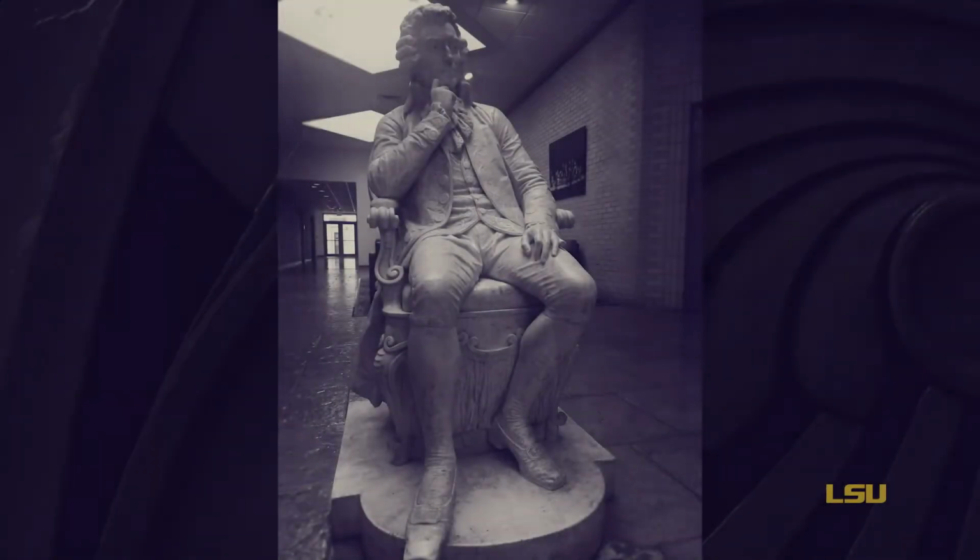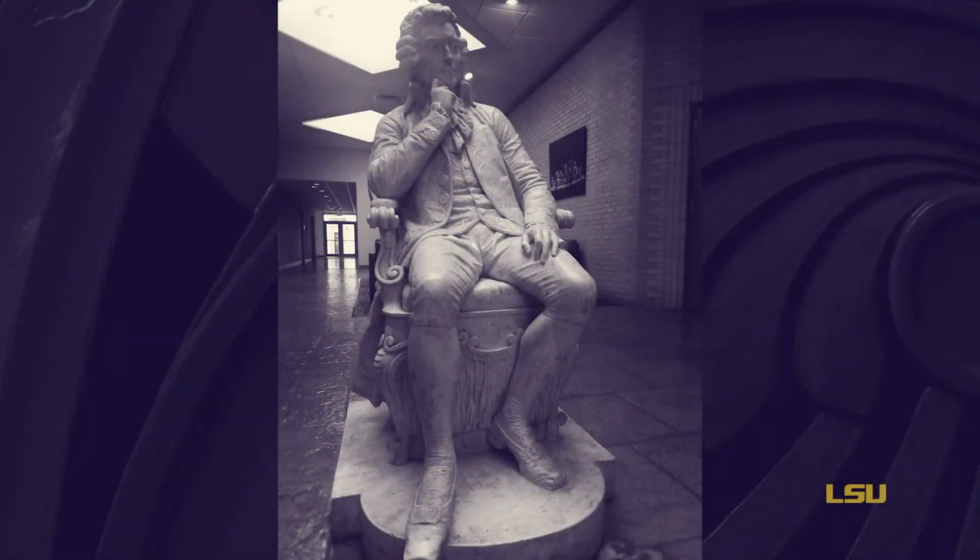Our Mozart statue residing in the center of the lobby was graciously donated during Dean Ron Ross's tenure between 1995 through 2007. This lobby is the traffic center of the building, as well as a lounge area for students to relax, hang out, and socialize before class.